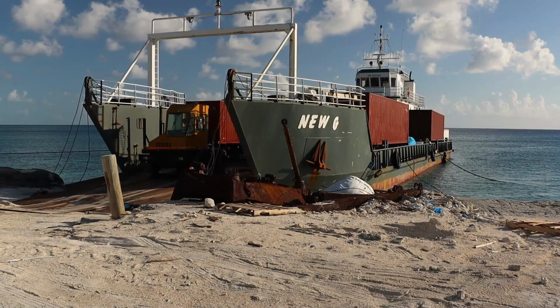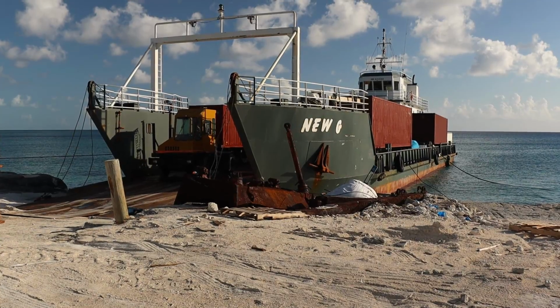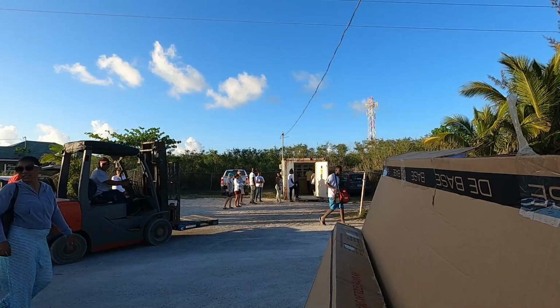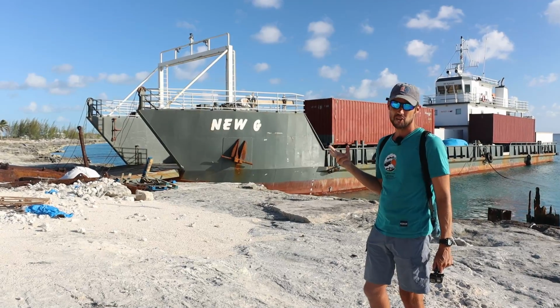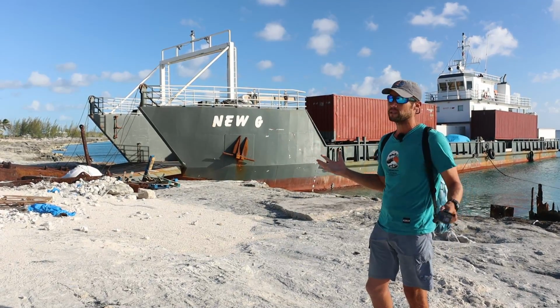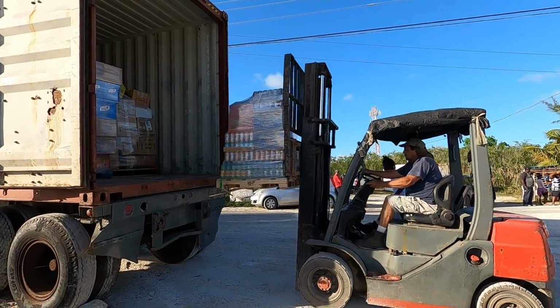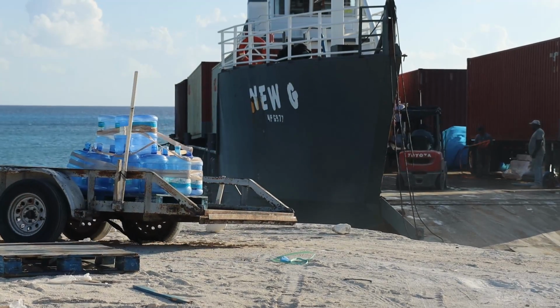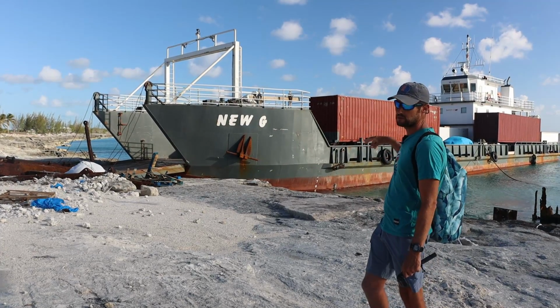And here, waiting for the mailboat this evening, we've met most of those people again. Because everybody has come down here to wait for their stuff. Everybody orders food, frozen goods, absolutely everything they could possibly need. And then if they need anything else in between times, then they just get top up from the local shops here, but the local shops don't really have very much. So this mailboat actually comes from Nassau.